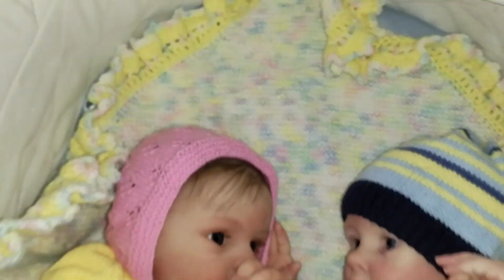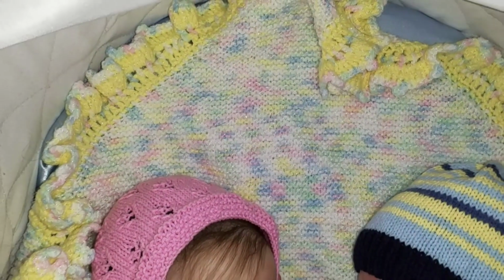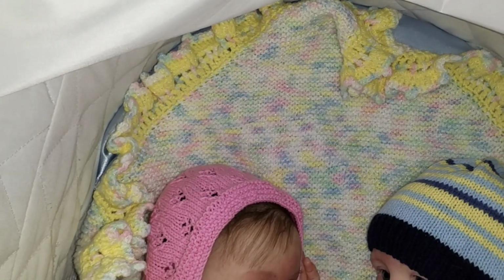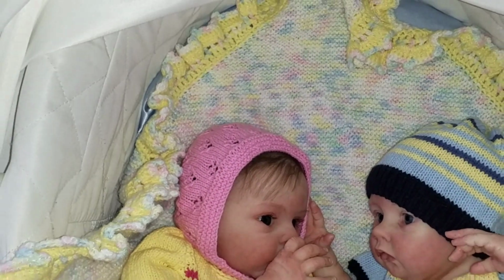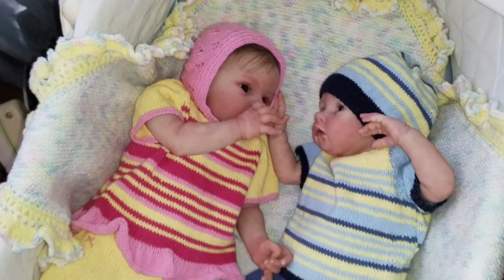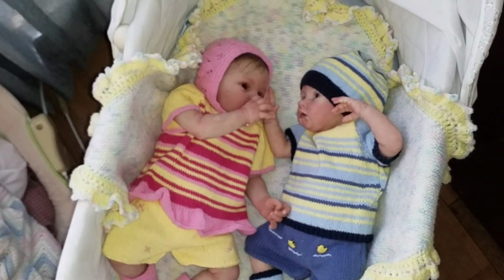Well, she got some blue in there, but she couldn't stand the thought that it may possibly be a girl, even though they told me it was, and I said it wasn't. So she made it a variegated blue, green, pink, and yellow, and trimmed it in yellow with an edging of the same as the blanket. So I was right. It was a boy. Those sonograms aren't always right.